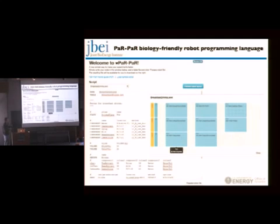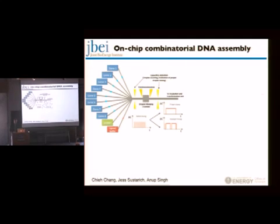You just press Prepare Robot File, and then you can run it right away on our TCAN robot. So that's actually making work at JBay a lot easier. Robots are great, but they have problems, like a minimum dispensing volume.